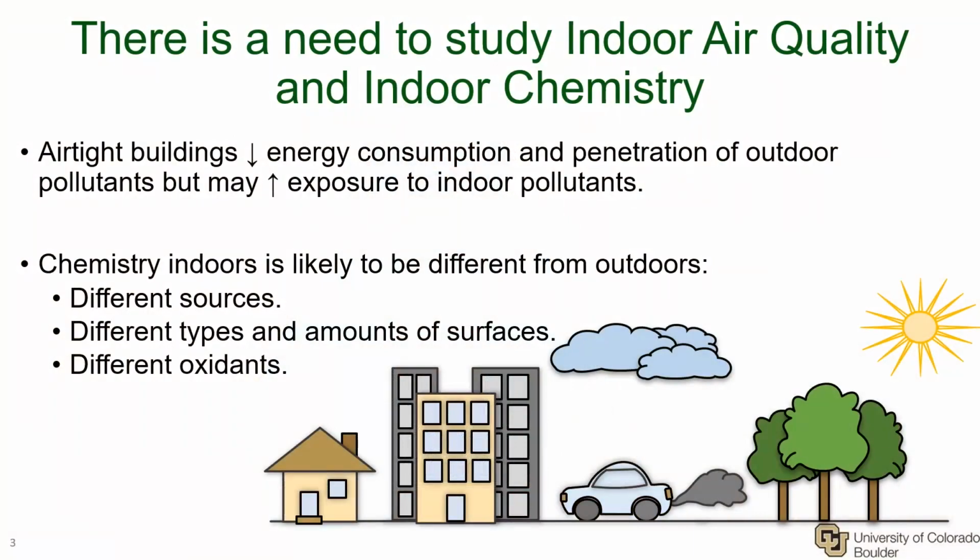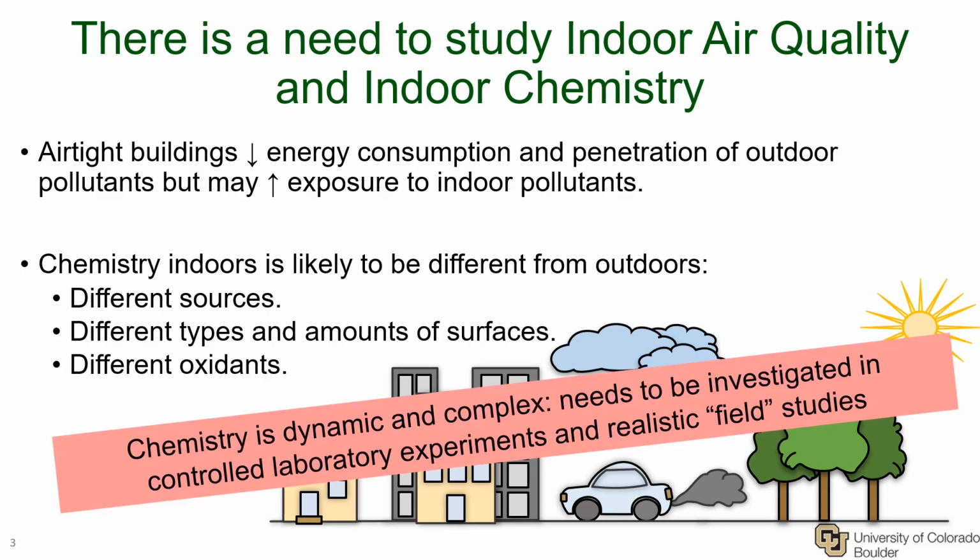When you get into the chemistry, the actual reactions and the mechanisms that happen indoors, the chemistry indoors is likely to be different from what we already know happens outdoors. And that's for these three major reasons, in my opinion. We have different sources, different types of air pollution being emitted. We have different types and amounts of surfaces. I mean, look at all the surfaces we have around us right now versus if you were outside. And there are different oxidants, the drivers of chemical transformations. Outside, the major oxidant is actually sunlight, and inside is probably going to be other chemicals. So the take-home message here is that chemistry is dynamic and complex, probably in indoor environments. So it needs to be investigated both using those well-controlled laboratory chamber experiments and in more realistic field studies.